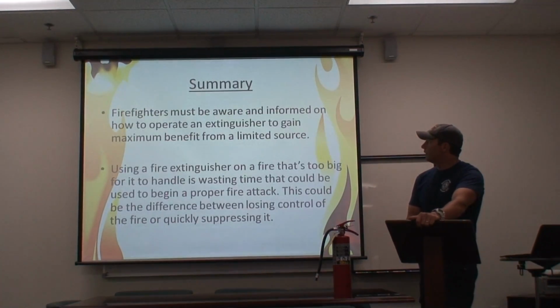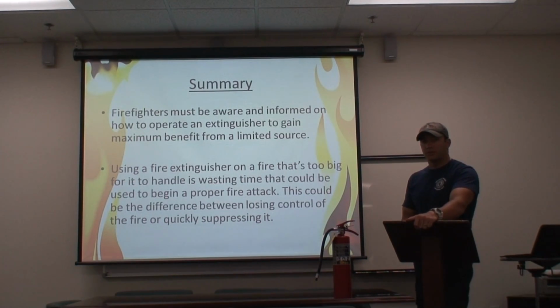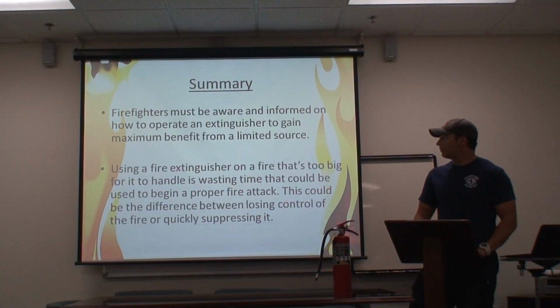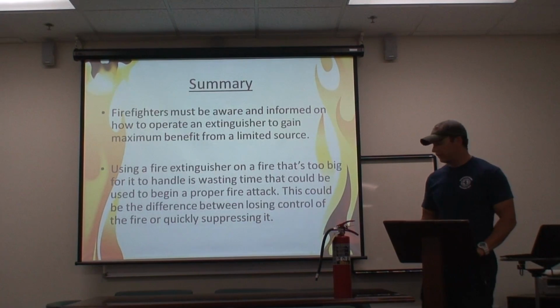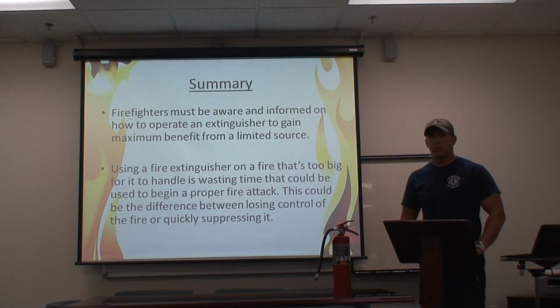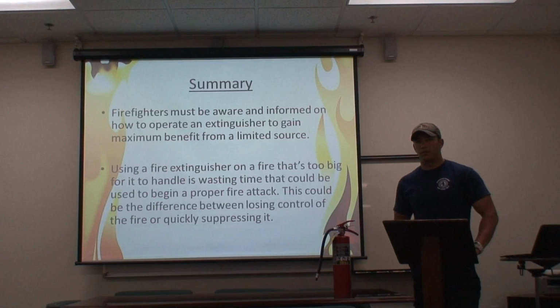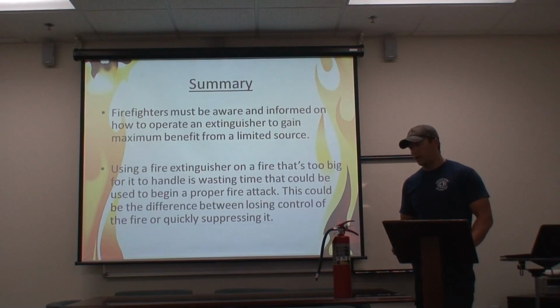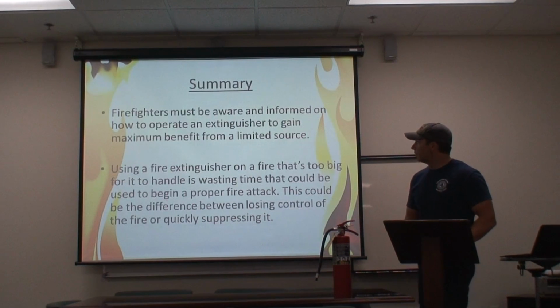Alrighty guys, here's the summary. I know this is a little quick class, but it's just a refresher on it. Firefighters must always be aware and informed of how to operate the extinguisher to gain maximum benefit from a limited source. This is a limited source. It's just like tank water. You have a couple of minutes on your tank. You only have a few seconds with this, so make sure it's effective. Make sure that you're doing a good job. You can put out a lot of fire with this. So you just want to keep on and be a professional.